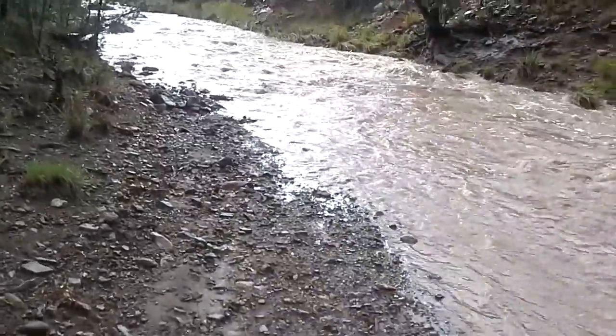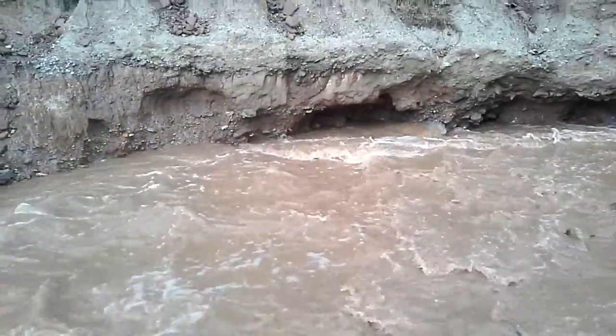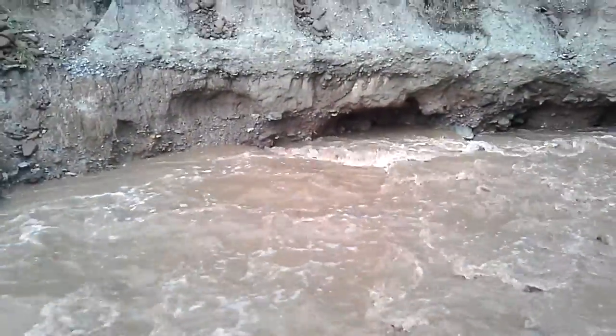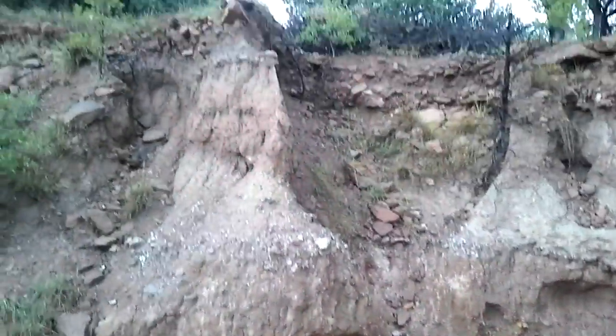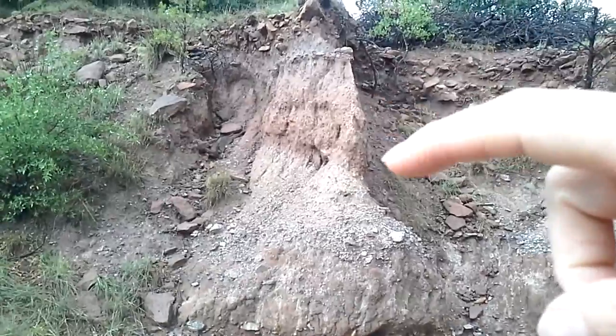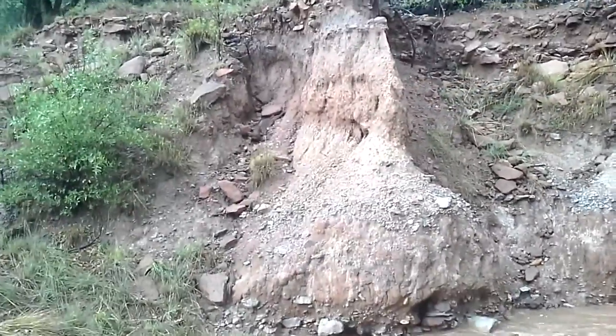Alright, now I'm down in the creek and the water's running next to me. It kind of washes out under there. Little by little, all that stuff up there kind of crumbles in. There's the head of the dragon. The snout's looking straight at us.